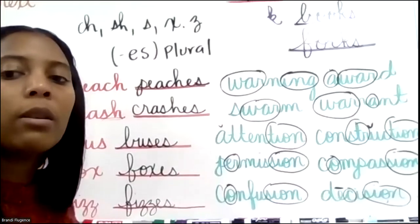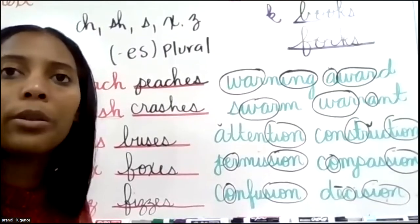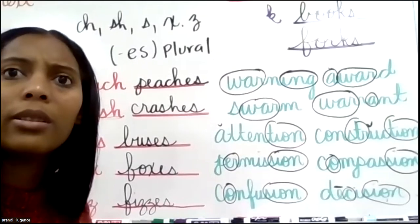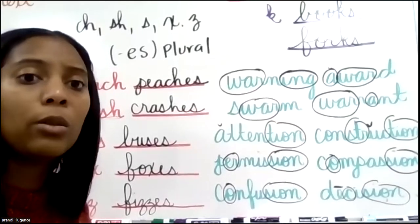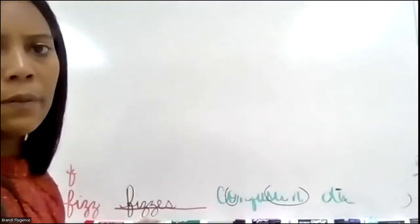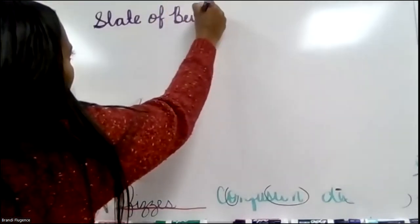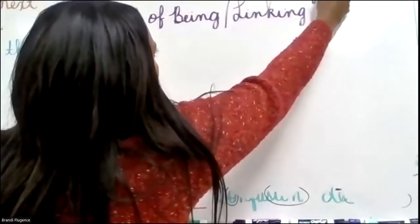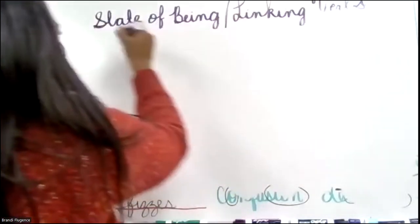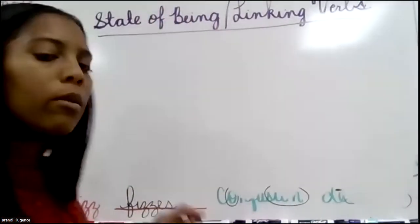Your verbs paper, you may want to... We introduced linking verbs yesterday. So remember, the state of being and linking verbs are the exact same verb. Okay, it's just how we use it in a sentence that makes it different. So remember, guys, state of being and linking verbs are the exact same. What's the list for state of being and linking?